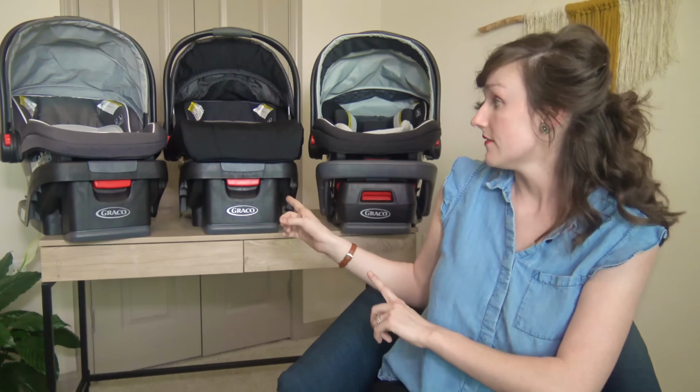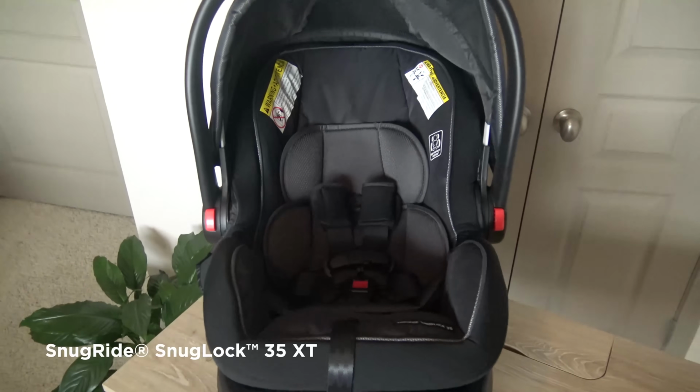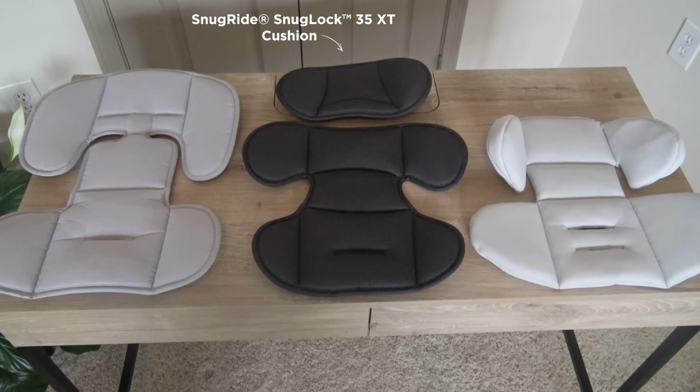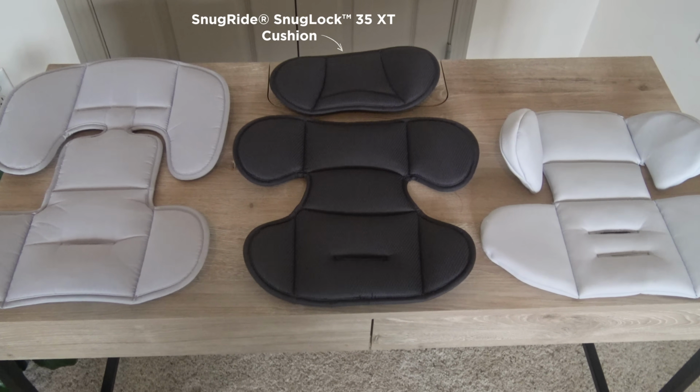Moving over to the 35 XT, we still have a standard 5-point harness, but the cushion in the harness covers and on the head and body support get an upgrade in both comfort and material quality. You also have some added customizability in that the head and body support are in 2 different pieces.